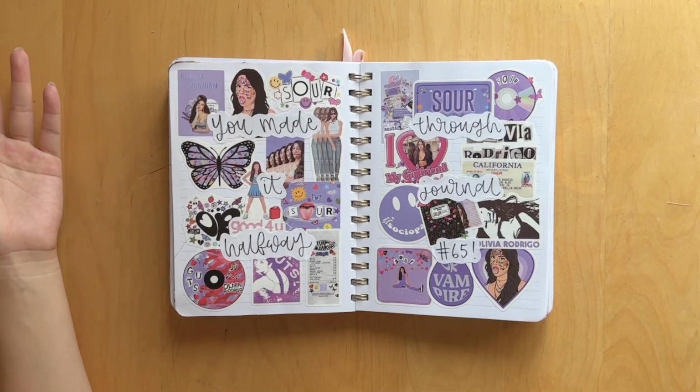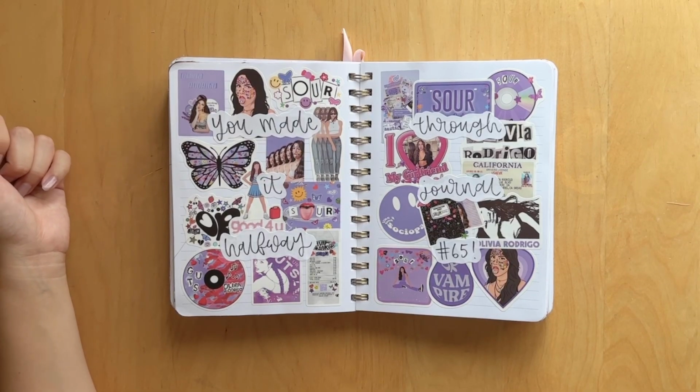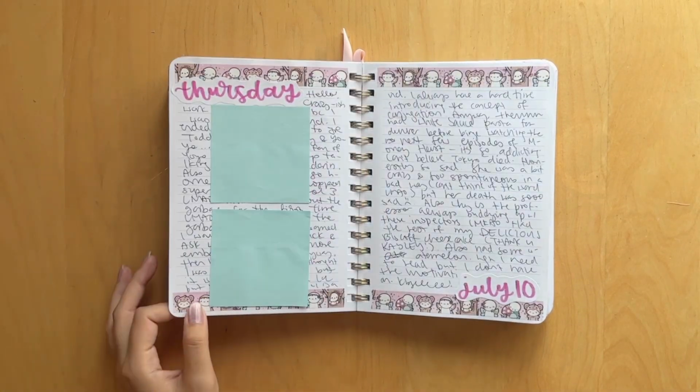In journal number 65 right here, I used a bunch of random Olivia Rodrigo stickers to decorate. I said it was because I was trying to manifest Olivia Rodrigo 3. Just a bunch of random stickers, so super cute. Moving on to our daily spreads.